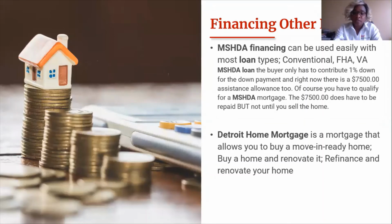Yes, MSHDA is one of Michigan's down payment assistance programs. MSHDA actually stands for the Michigan State Housing Development Authority, and really it's the down payment assistance portion to this. It can be used with other loan types like conventional, FHA or VA. With the MSHDA loan itself, the buyer contributes 1% down. And right now, the actual down payment assistance that they're allowing is $7,500. There are times when that is upped and it goes up to $15,000 that they're allowed in down payment assistance.